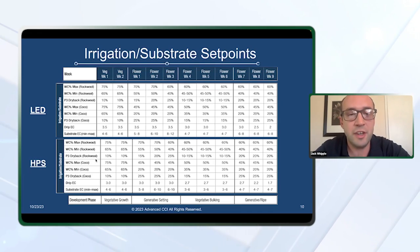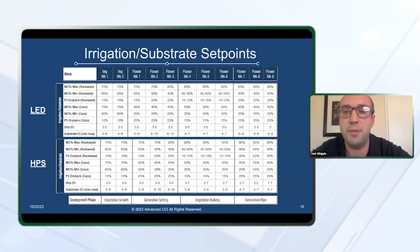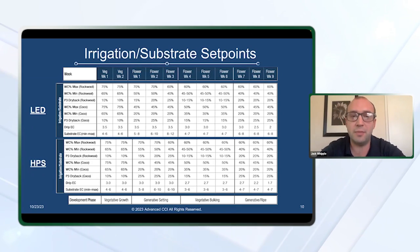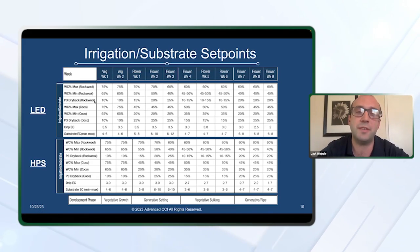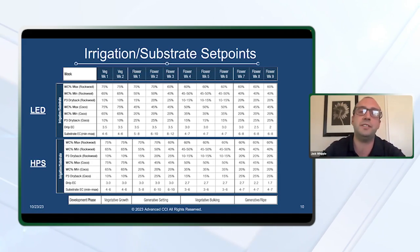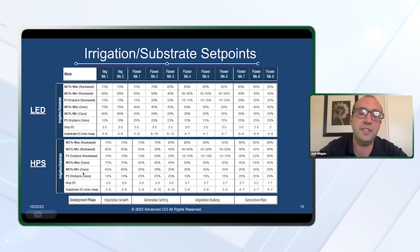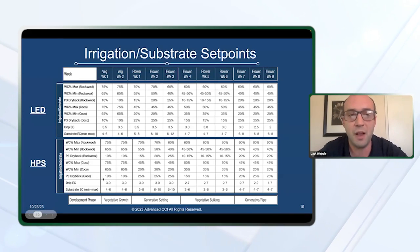The closer that you can get to hitting all of these set points, the less stress your plants are going to have, and the better you're going to be set up for success, pretty much across the board. I would like to point out these rockwool set points are growing Delta 6.5s, putting 3 Delta 6.5s onto a 3-foot expert slab. And then these coco set points are growing in 1 gallon Dutch pots in coco.